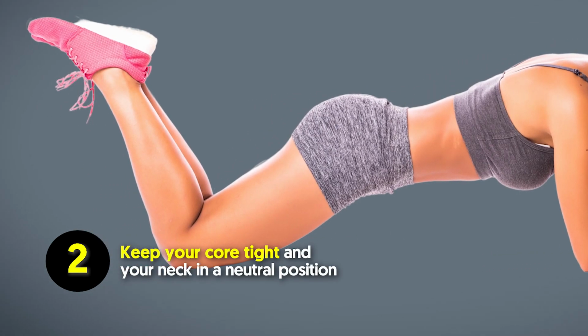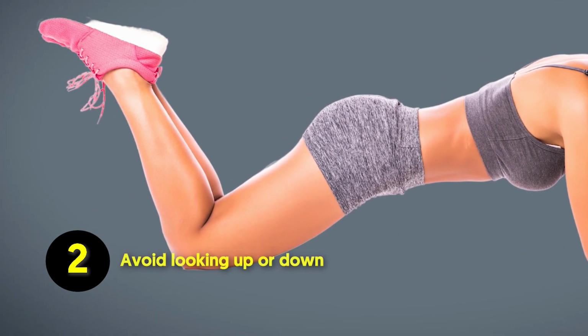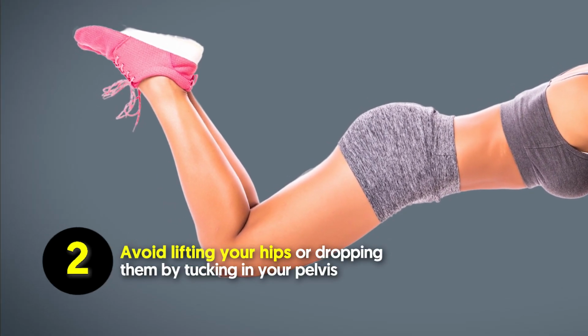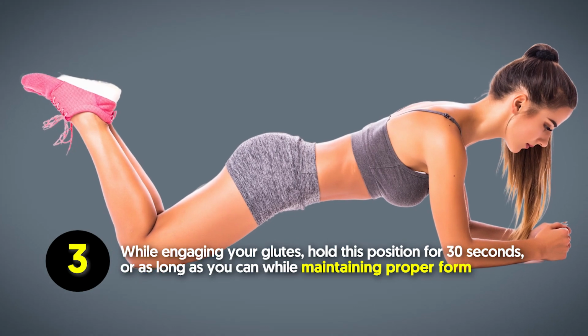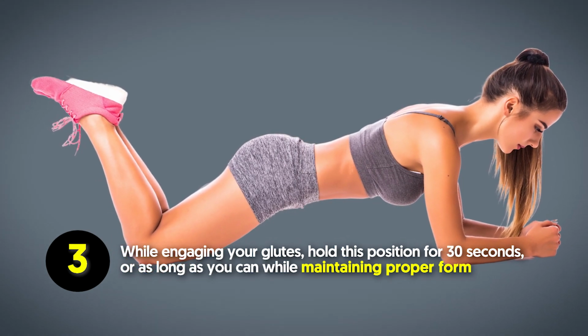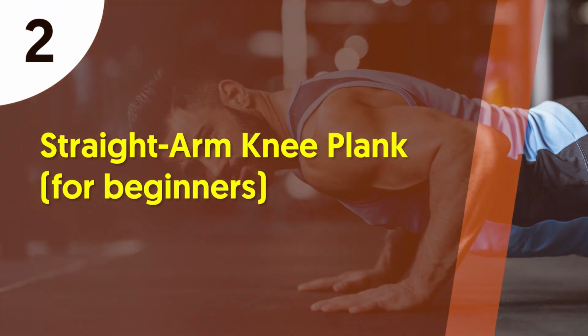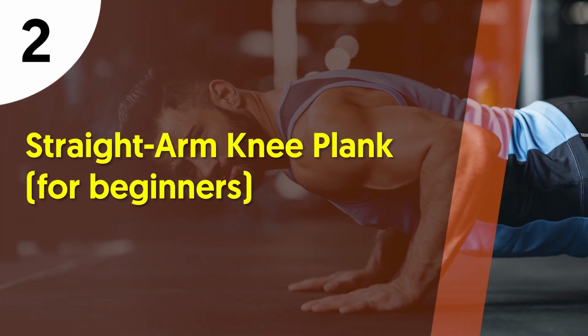Keep your core tight and your neck in a neutral position. Avoid looking up or down. And avoid lifting your hips or dropping them by tucking in your pelvis. Number 3. While engaging your glutes, hold this position for 30 seconds, or as long as you can while maintaining proper form.